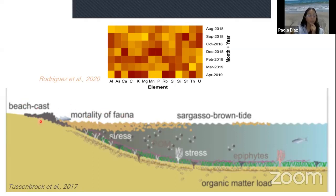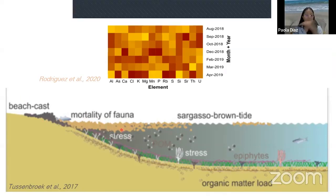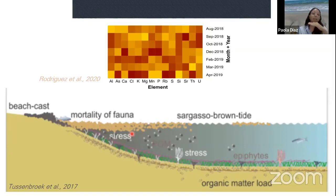The Sargassum starts to decompose, and also the Sargassum that is alive covers all the surface and prevents the penetration of light. As we know, the coastal ecosystem needs light to survive and continue its dynamics, right? And there are a lot of different elements related to the decomposition that provoke the death of a lot of organisms.